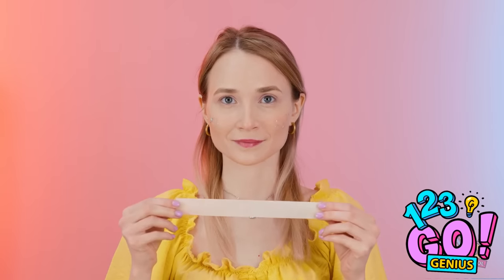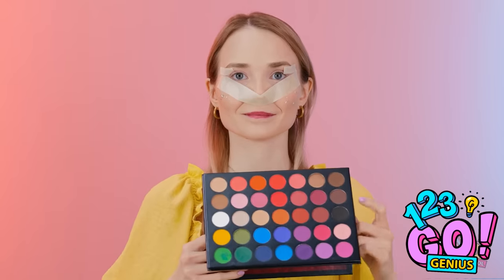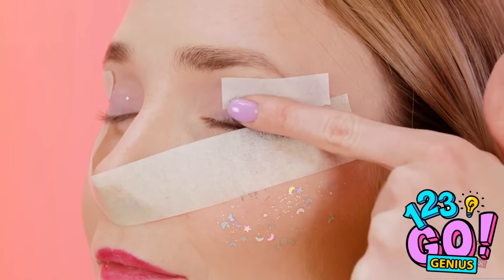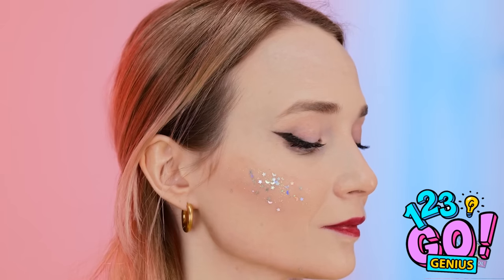Get your eyeliner perfect every time with this hack. Place a strip of tape over your nose and then under your eyes. Then place another strip above your eyelid. It might look strange, but trust me. Now put some black eyeshadow on your finger and rub it onto the corner of your eye. The tape acts like a guideline. Then remove the tape. You'll have perfect eye makeup.